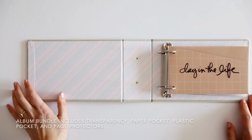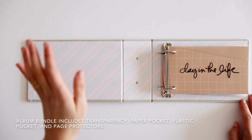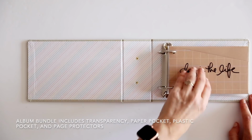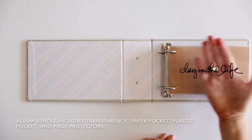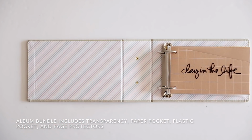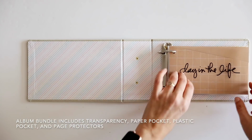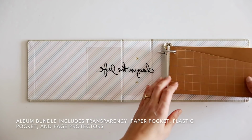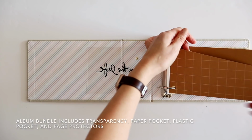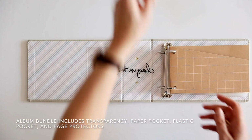When you open it up, we call this an album bundle because it includes a couple things on the inside in addition to page protectors. Inside of the album itself has a fun kind of rainbow printed diagonal stripe. We've got a transparency that says Day in the Life, so great for starting off your album. Again, this album is going to hold, for me at least, 2 specific documenting days, and when I show you the kit that will make a little bit more sense. So it has a transparent sheet, it has a craft pocket, which will be great for adding things inside of there. I'm thinking maybe some tags, even some tags from past Day in the Life kits as well. That might work really well in there.